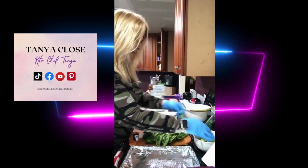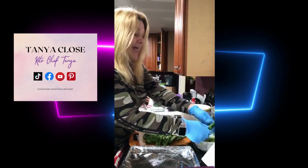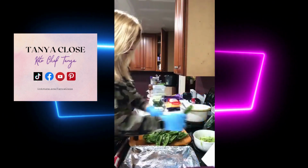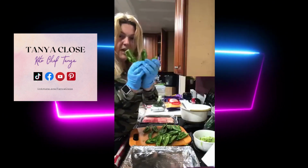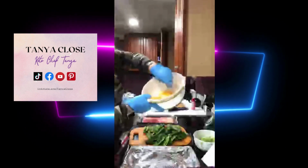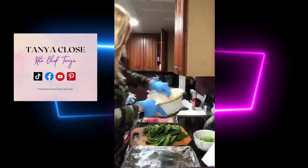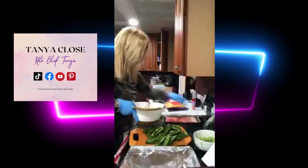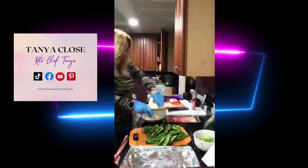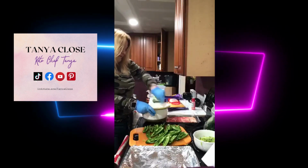I am making bacon wrapped jalapenos stuffed with cream cheese and shredded cheddar. So I just gutted all the jalapenos, as much as I could. Then I put in here cream cheese and shredded cheese. So I'm just gonna mix this around real quick, move this bacon real quick. I already have the oven preheated. I'm gonna literally need to just wrap them and put them in the oven.